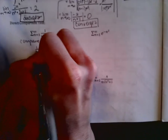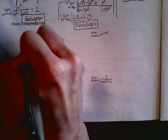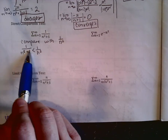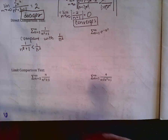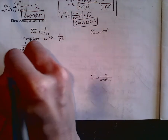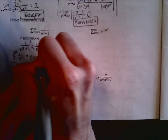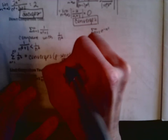So then you decide which one's bigger. So if I have 1 over n squared, those terms are always going to be greater than the terms in 1 over n squared plus 1, right? Because this denominator will always be a little bit bigger, which means this fraction is always a little bit smaller than 1 over n squared. And I know that the sum of 1 over n squared, my comparison series, from n equals 1 to infinity, converges because it's a p series with p greater than 1. P is 2.